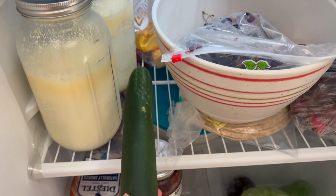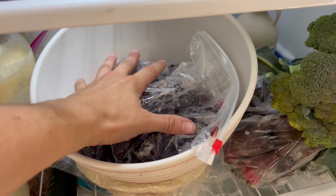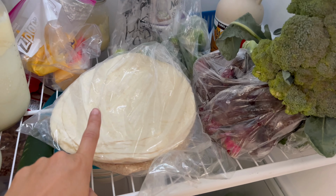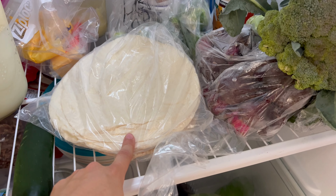I got a cucumber from the farm share yesterday. That's cool. I have cherries, lots and lots of cherries. I'm actually going to be taking these out because I'm going to eat them after I'm done making this video. I have tortillas. This is something that I need to learn how to make because then that's one last thing I have to go to the store for.